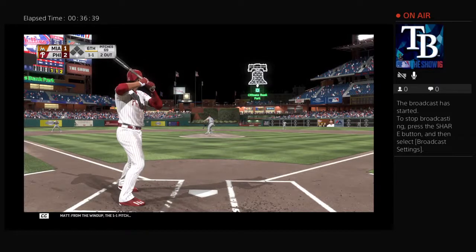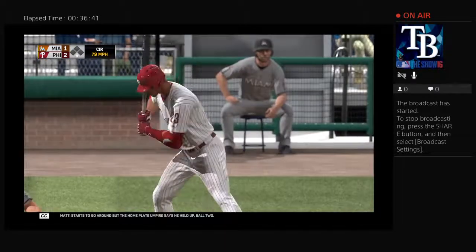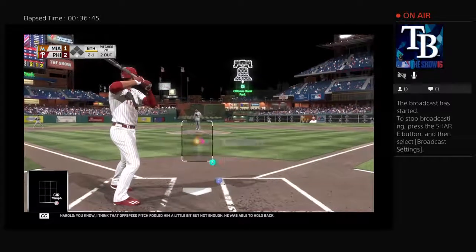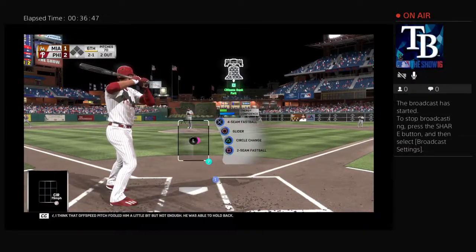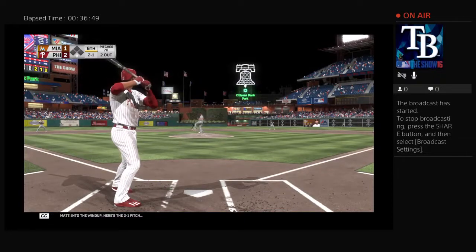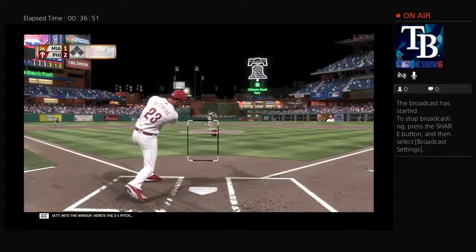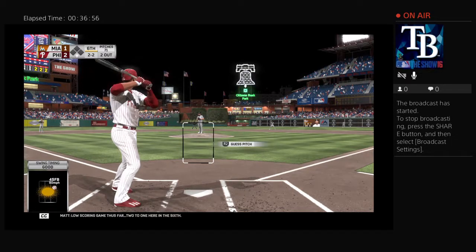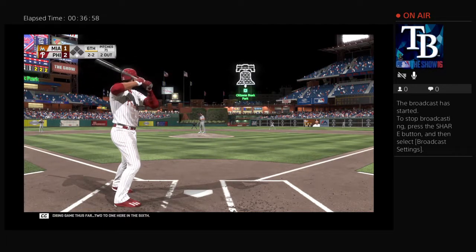From the windup, the 1-1 pitch. Starts to go around, but the home plate umpire says he held up, ball 2. You know, I think that off-speed pitch fooled him a little bit, but not enough. He was able to hold back. Into the windup. Here's the 2-1 pitch. To 2-2 now. Low scoring game thus far. 2-1 here in the 6th.